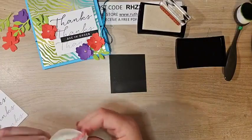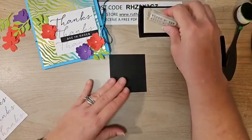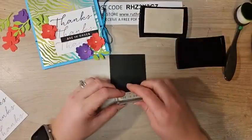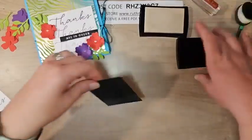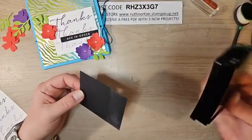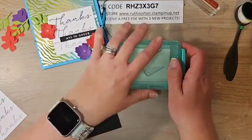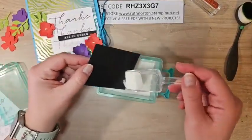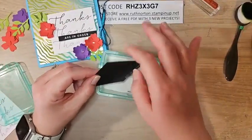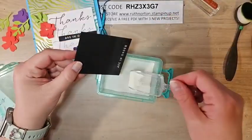So I'm going to put this back in the little bag. This will cut down on the static. It will help your embossing be nice and clean. So thanks are in order. Put the lid on your Versamark before you bring in your embossing powder. Ask me how I know. The Versamark kind of attracts the embossing powder, and then your ink pad kind of gets covered in embossing powder, and it's not fun. All right, so there is our greeting.